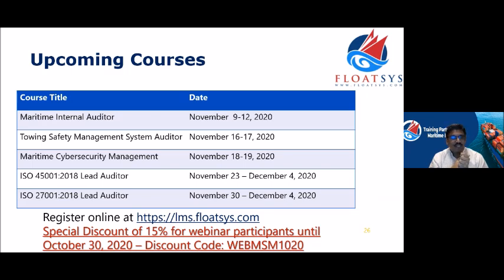We have a towing safety management system auditor course for the US towing safety management system requirements under the Code of Federal Regulations. We have an ISO 45000 lead auditor course starting in November to December, and ISO 27000, which is the information security course, which will happen from November 30 to December 4. The ISO 45000 lead auditor course is 3 hours every day, and ISO 27000 is a full 8 hours per day. It's a 5-day program.